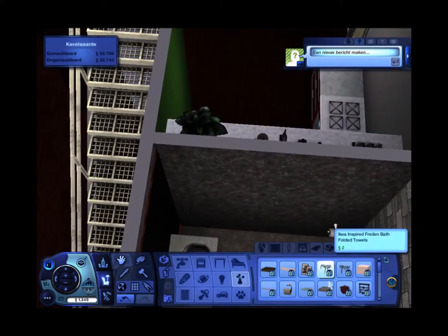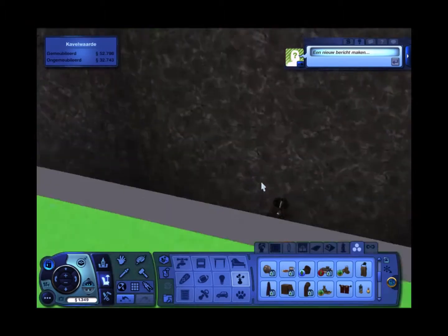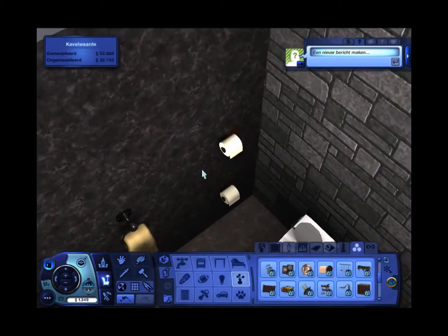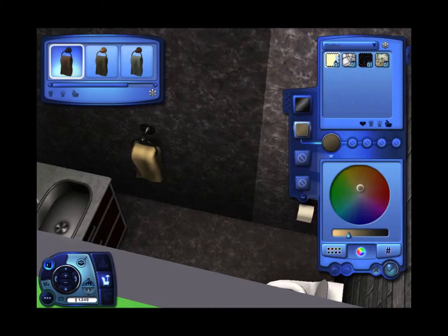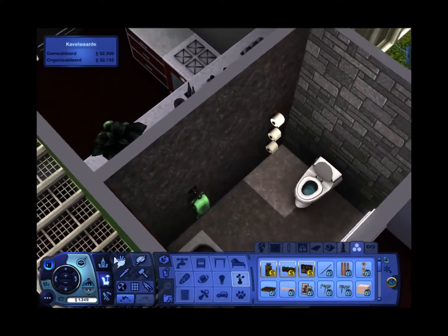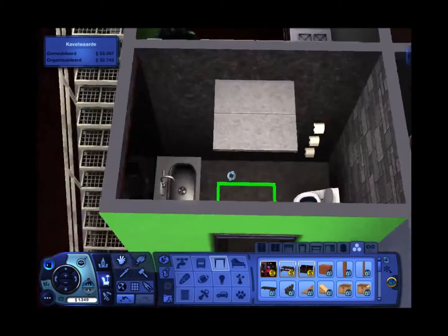What else are we gonna do? Oh, we're putting something here on the wall, I think. Oh, probably a towel, yes, because that makes sense. And I thought it would be cool to hang those 3 toilet rolls on top of each other.